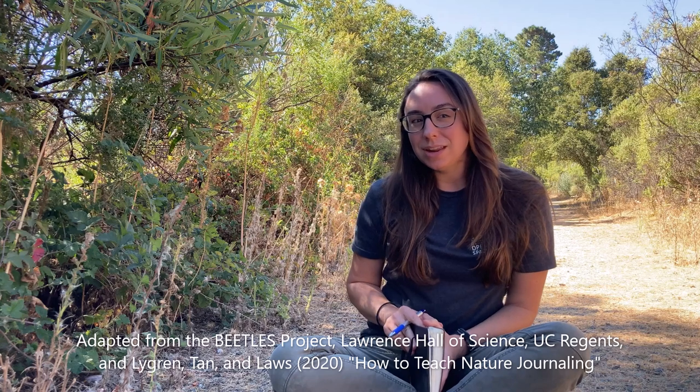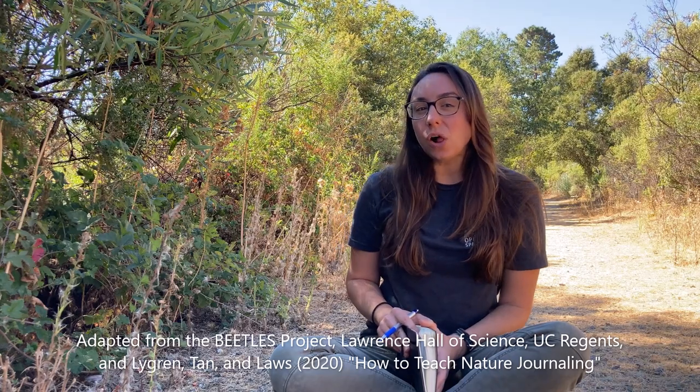Scientists, naturalists, and nature lovers of all kinds record their observations and questions to learn more about their surroundings and help find out answers to their questions. When you're taking notes in nature, you can use pictures, words, and numbers to record your observations. You can use more of one of those things than the other, but try to use all three. The goal of taking nature notes is not to make a pretty picture. The goal is to record your observations and your ideas.